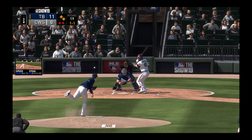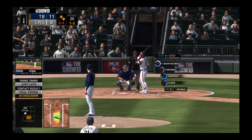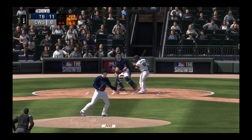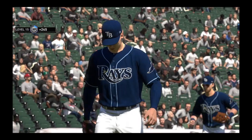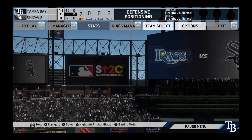Looking to wiggle out of this. Here it is. And he fouls this one off. Ready with the 1-2. Right down Main Street. Caught him looking. Back-to-back strikeouts keep him out of danger.